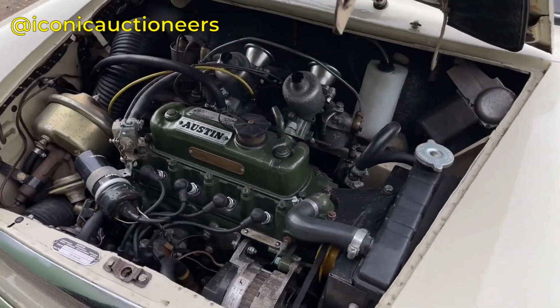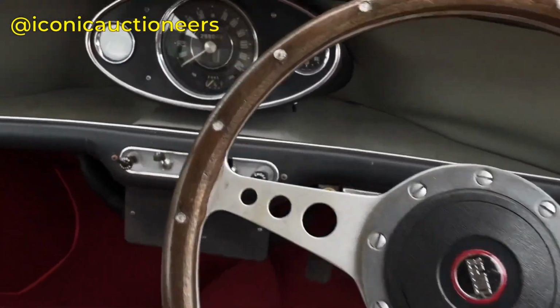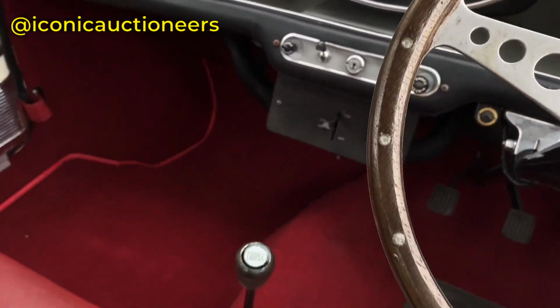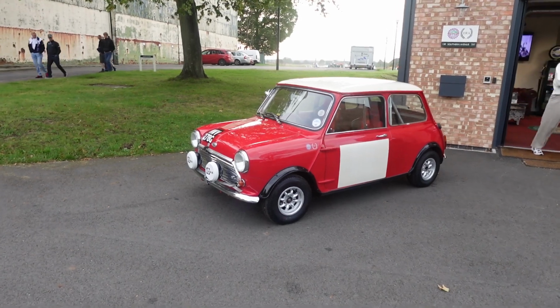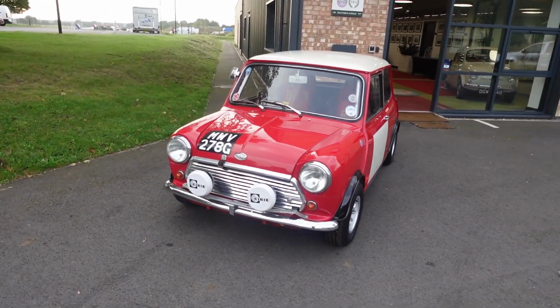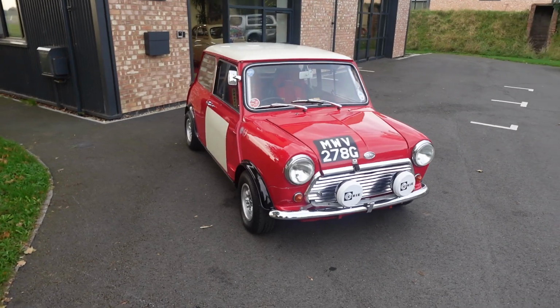The brief was to create a small family car with a maximum amount of room on the inside. The first Minis were built in 1959 and production continued with the car relatively unchanged until October 2000. Although the early cars have become highly sought after and are priced accordingly, well over 5 million Minis were built, so there are still many more to choose from.